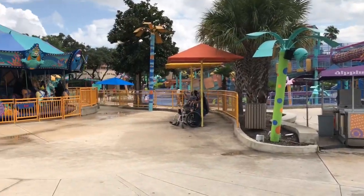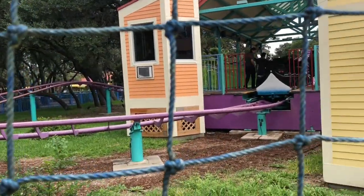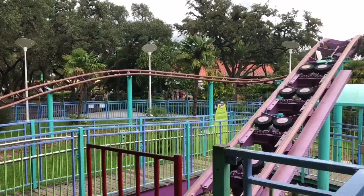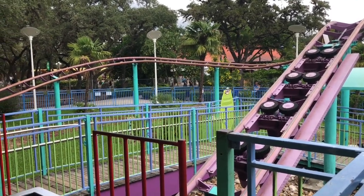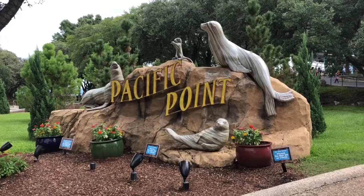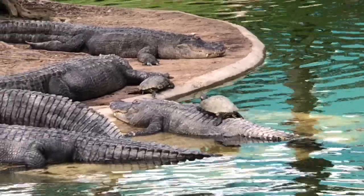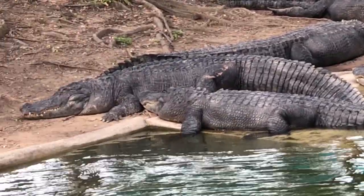But they do have a pretty nice kids area. I'll say that. They have a little play area. That's where they have their kiddie coaster, Shamu Express. They just have some pretty neat architecture around here, and they have a lot of animals here. If you like animals, you'll like this place.